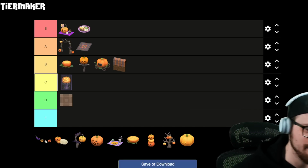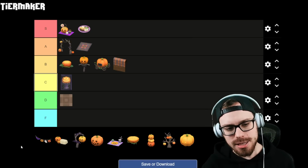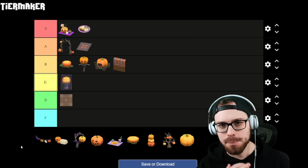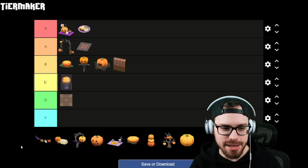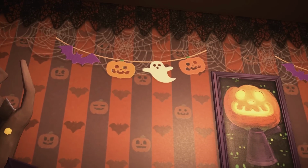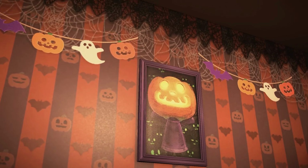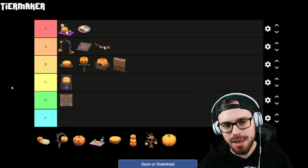Okay, next up we have the spooky garland, and this I feel like is one of the most underrated ones. Like I said, I'm looking for variety, and this one has a bat detail on it, a ghost detail on it, 2 pumpkin details. It's very, very cute. You string them up all around your wall, and you're having a good time. Just because there's a little ghost, I'm putting it in A.